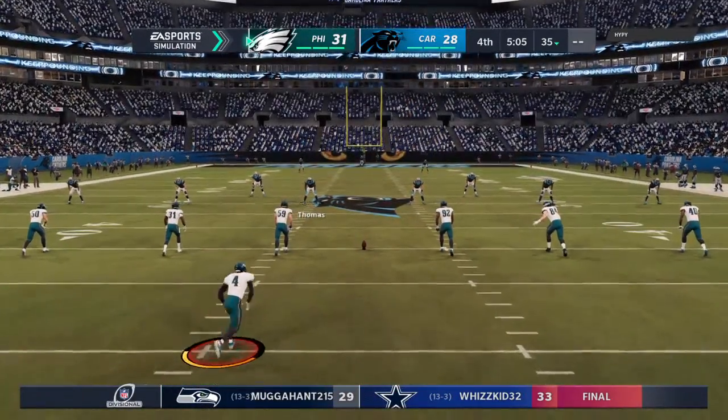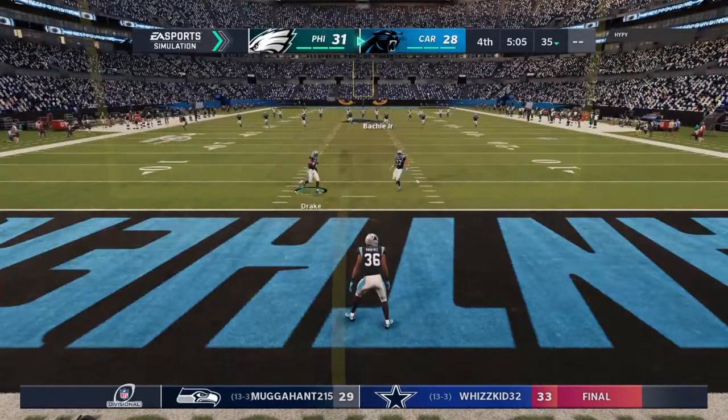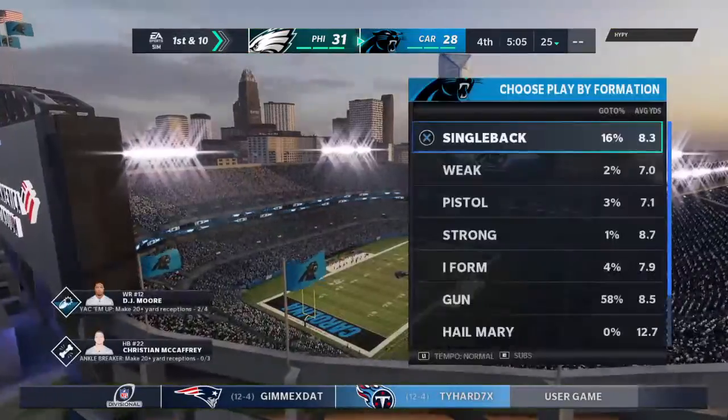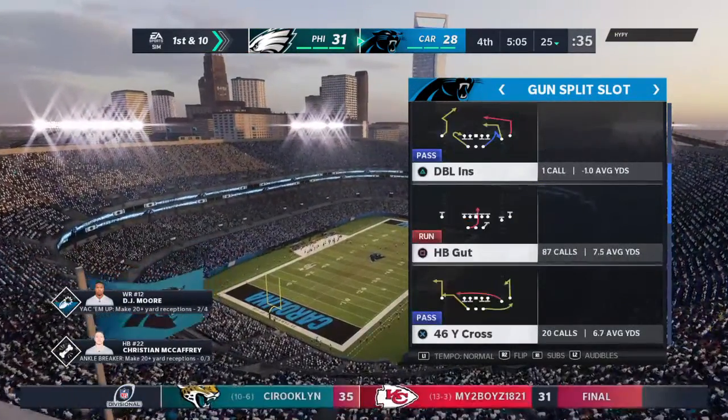Panthers 28. Now after the touchdown, here's Elliott on to kick it away. And they will not get a chance to return this one as it's through the end zone for a touchback. 5-yard line.